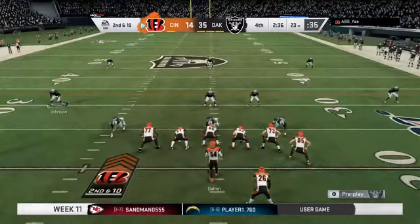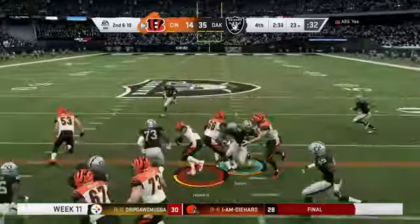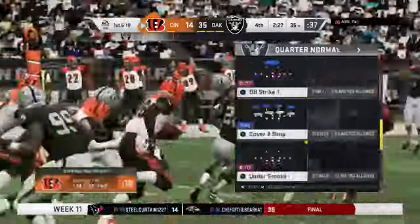Once again, they'll go from the 23-yard line on 2nd and 10. Out of the gun, this is Howard. And up to the 35 before they're able to knock him down. 12 yards there and a first down.